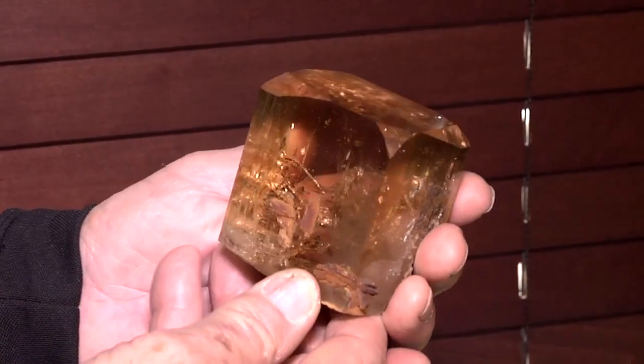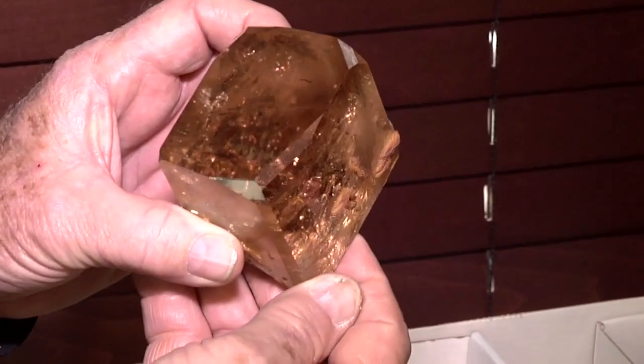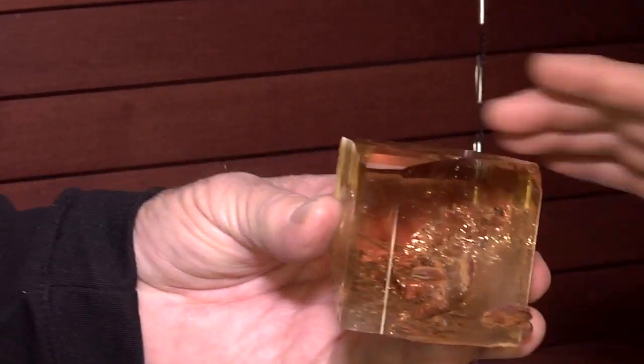Wild crystal. Beautiful. Is that Pakistan? Yeah. The habit shape is just totally wild. Unbelievable. The geometry you can see is fantastic. It's wonderful.